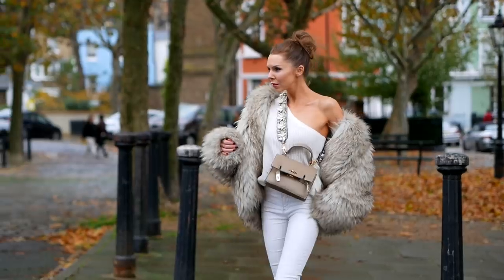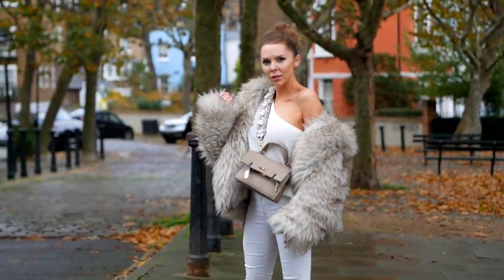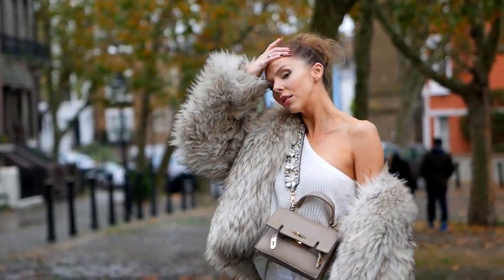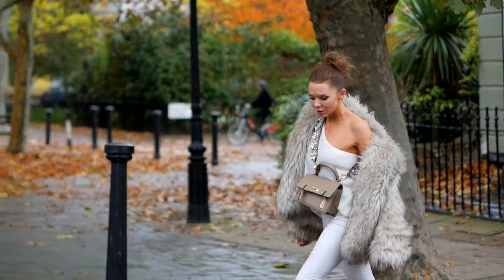And because it's a jumper, you're still really warm and snuggly. I think it's the perfect thing to throw on with a pair of jeans. Hair up, really has that beautiful, elegant line.